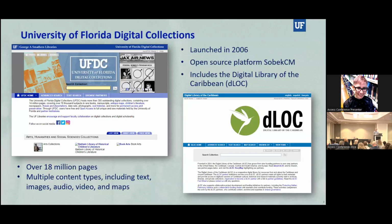Was this a mistake or not? I don't know if I'm going to get you an answer. This is a picture of the old University of Florida digital collection system. It was, like most big research institutions, and for those that don't know, University of Florida, we have approximately 60,000 students. We're a big institution. The libraries have over 250 staff members. We've been digitizing probably since the 1990s. But this system was officially launched around 2006.